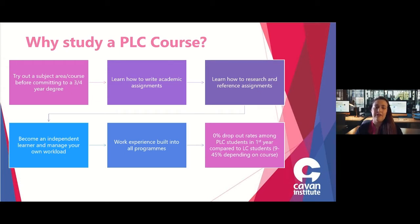For students who have done a PLC course, like something here in Cavan Institute, they've done 1 year and then moved on into the first year of their degree course, the dropout rate for those students is 0%. Zero, not even 1%. And that's because those students have learned the necessary skills. They've studied something similar during their PLC course, so they're like, yeah, love this topic, it's definitely what I want to do.